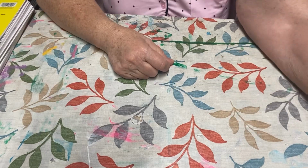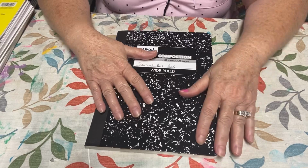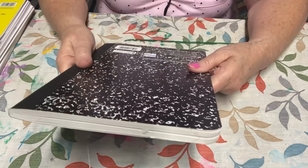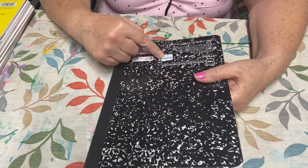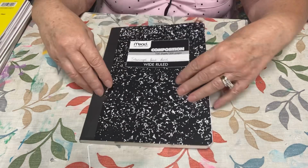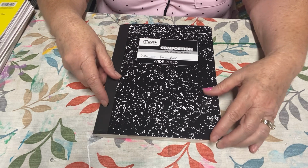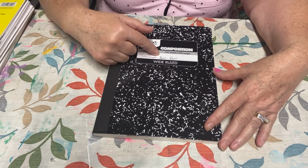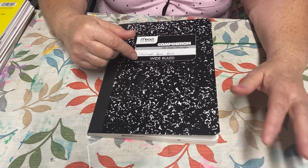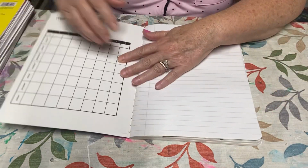Well, then I saw these ladies working out of these composition books, which, you guys, these books are so cheap. I mean, at my store, where I work, it was $3.99, and we are more expensive than most places. So I bet you can get these at the Dollar Tree. And I started this one, and it's a scavenger hunt book. And I saw a lady doing a scavenger hunt book. I'm like, what in the world is a scavenger hunt book?